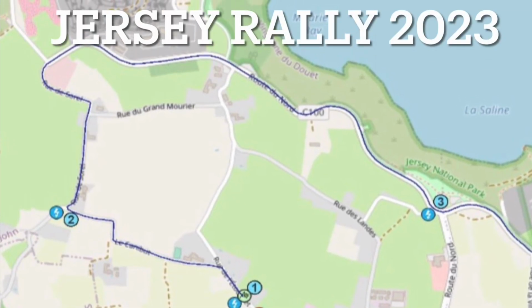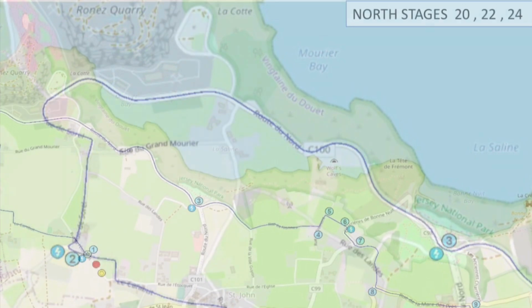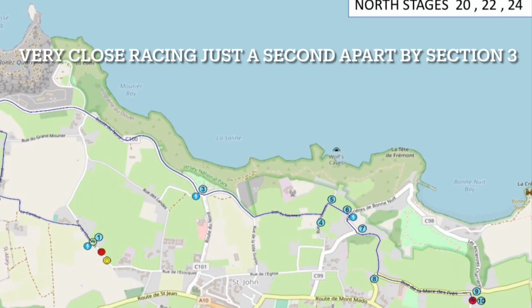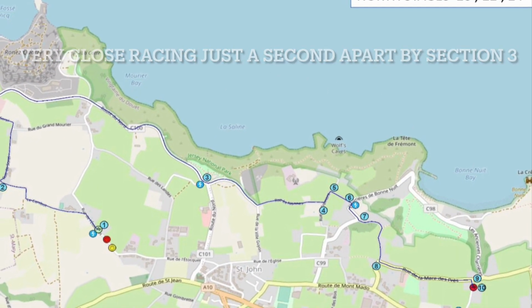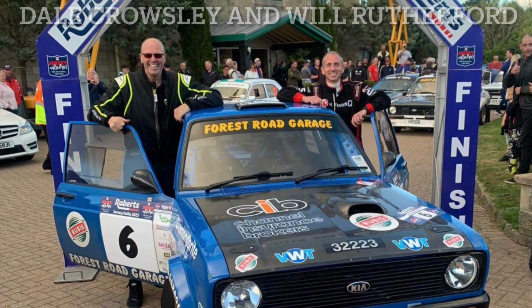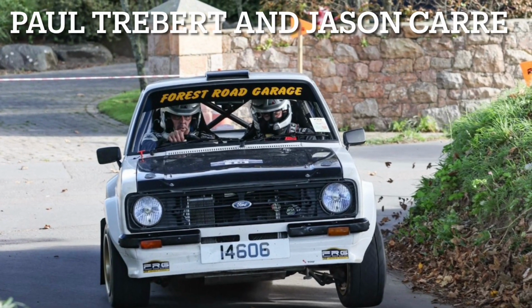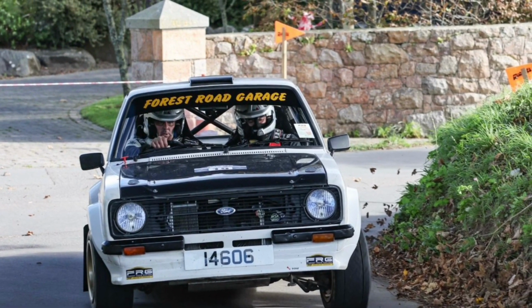The Jersey Rally 2023, featuring the top two Guernsey finishing cars. As we follow the cars driving the north stages through sections 1 to 3. Dale and Will in their 2.5 Mark II Escort. And Paul and Jason in their 2-litre Mark II Escort.